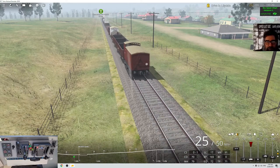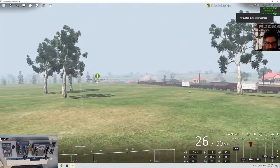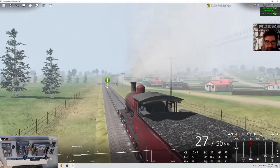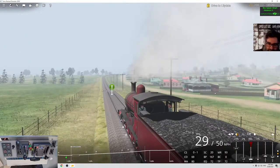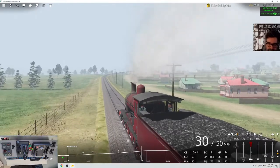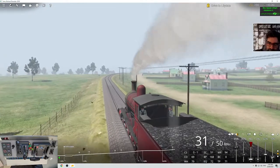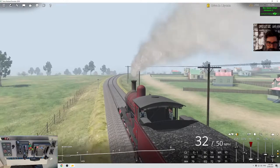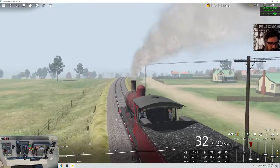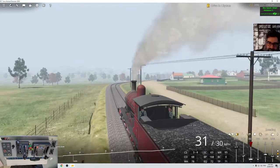Our little train cruising along, complete with a tail disc on the back. Good to see. This area really doesn't look much like this anymore. All right, we're starting to head uphill now. Give it a bit more throttle. A bit more coal too. We're about to crest the hill into Lilydale. I actually quite like the HUD with the gradients. It does make it a little bit easier to drive.